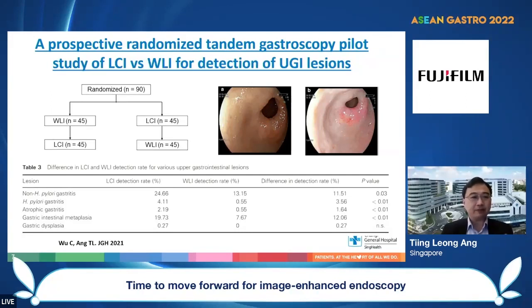Patients were randomized to undergo either white light first, followed by LCI, or LCI first, followed by white light. And we had different endoscopists performing the first scope and the second scope. And they would document what they found before handing over to the other person, who was outside the room when the first scope was performed.